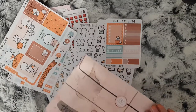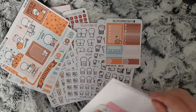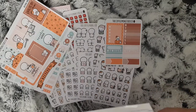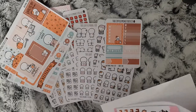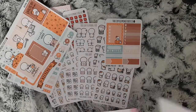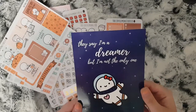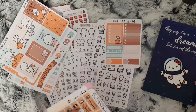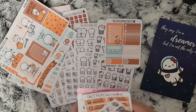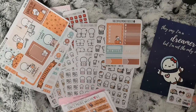I then have another order. This is from OnceMoreWithLOve. So just get that out of the way. This is the card that came with that. It says, "They say I'm a dreamer, but I'm not the only one." And then this is the little freebie for that order.